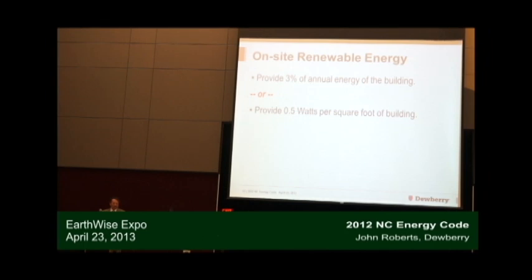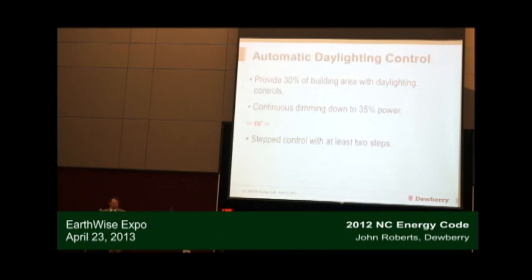For your on-site renewable energy, you can either provide 3% of the annual energy of the building. Of course, that would have to be an energy model calculation. Or you can provide 0.5 watts per square foot of building. So if you had a 50,000 square foot building, that would be a 25 kW solar array. Or you can use automatic daylighting control, and you have to provide 30% of the building area with daylighting controls, dimming down the lights when you have enough daylight.